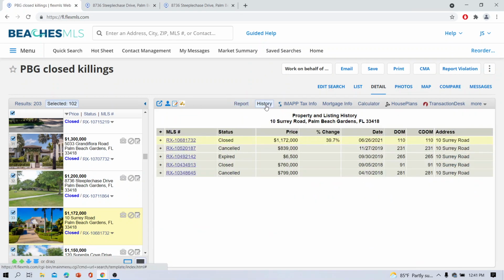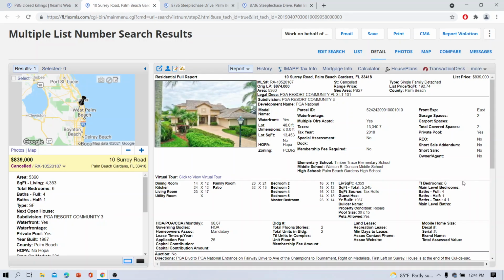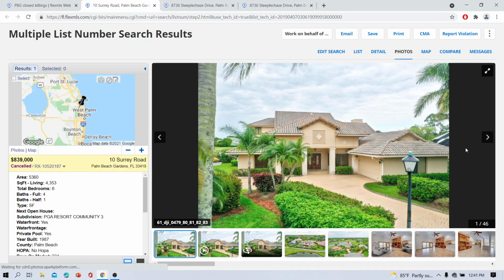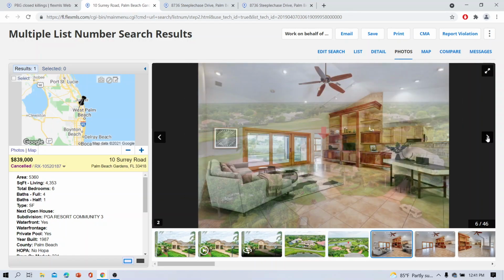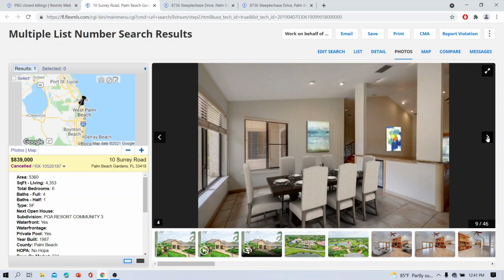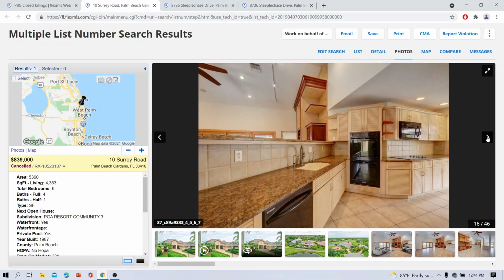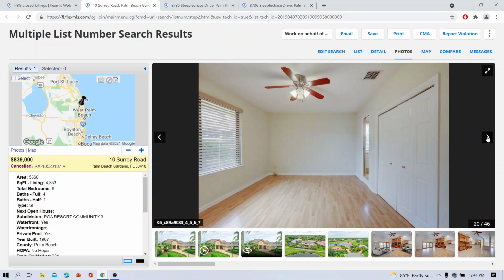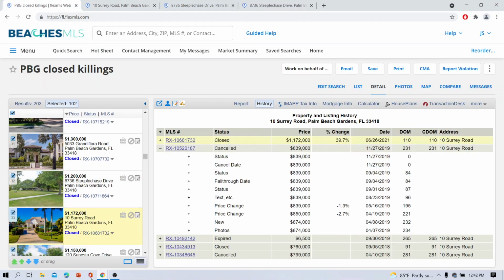Now, if we go to the history, before they made their $400,000, what did it look like? Okay, yeah, they did some updating, all right. We're going to give them a pass on this. Yeah, it looks older here. So back to my list.